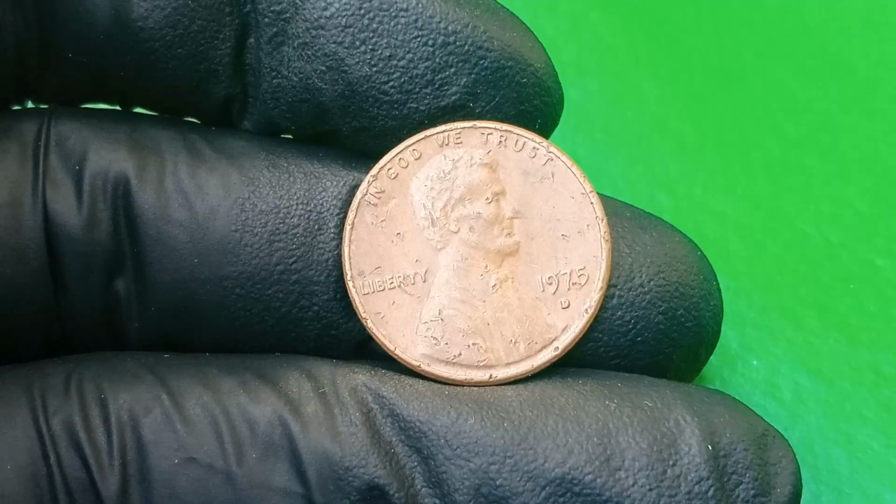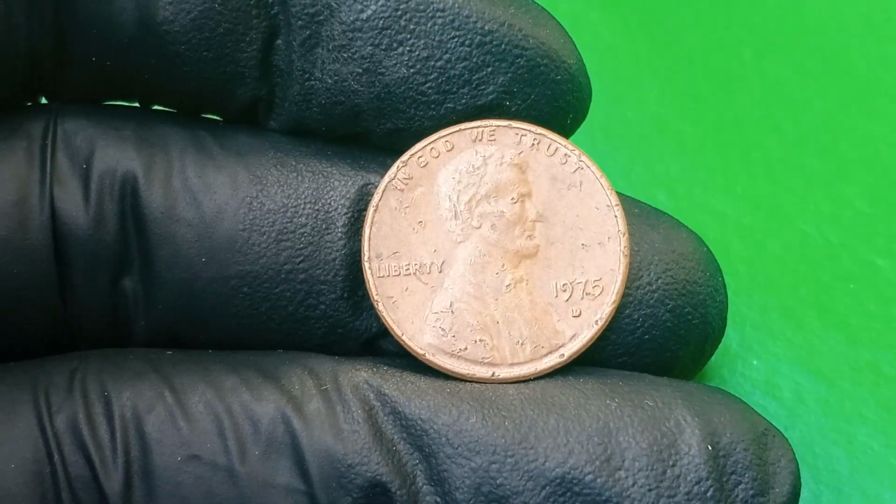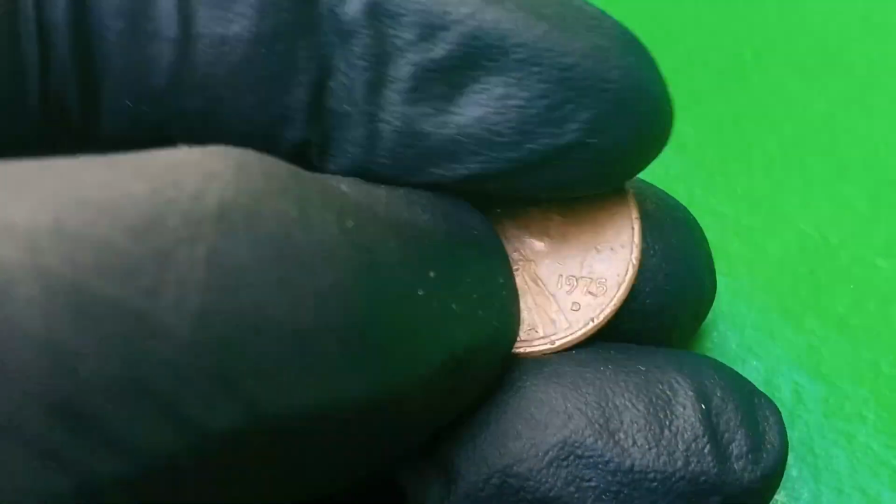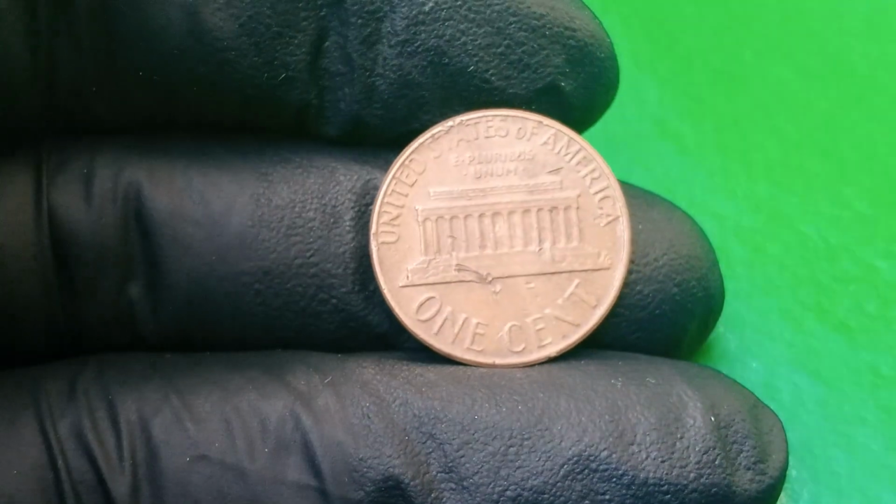These planchet errors contribute greatly to the coin's worth because they offer a tangible link to the minting process and highlight an extraordinary slip in quality control that most coins simply do not exhibit.